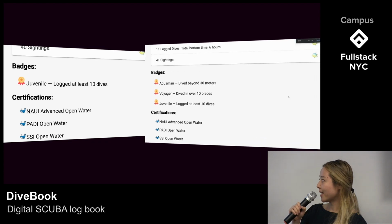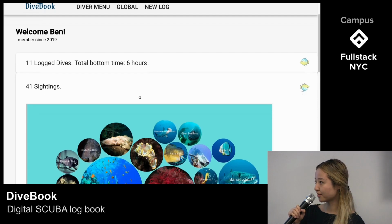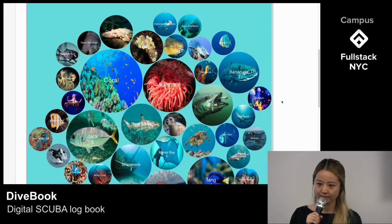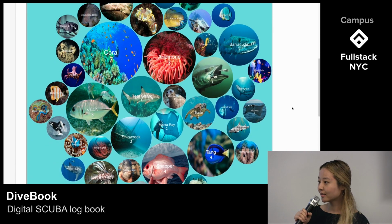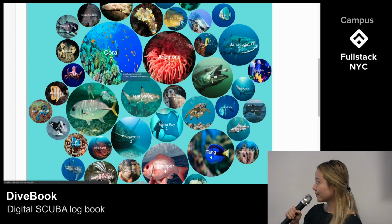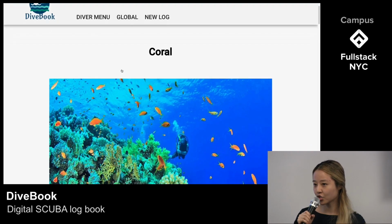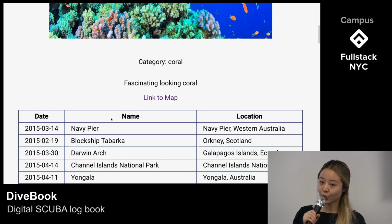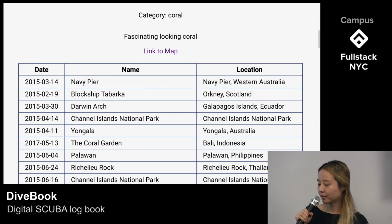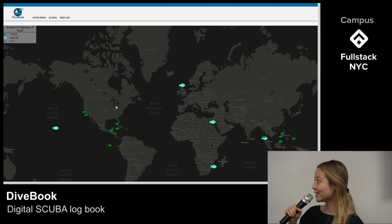From the home page, Ben can also view his updated sightings in the D3 bubble chart. It displays the observations sized by the number of tagged logs. It is particularly challenging to implement with React, since both libraries directly modify the DOM and could cause them to clash. When he clicks on a bubble, he will be able to view the observation page with details of observations and locations where other DiveBook users have spotted them. And when he clicks on the map, it will display the fish icons relating to the frequency of the observations by the dive site.